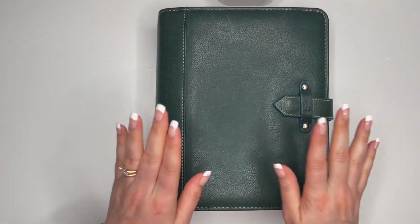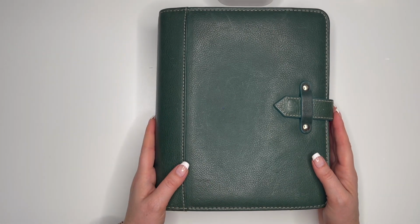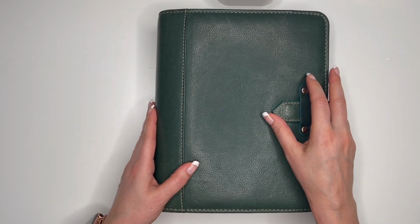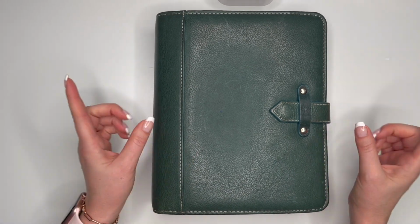So stay tuned for part 2, where I will go through my storage binder to show you her point of view inserts, which were my very first ones, and share with you a trip down memory lane of my first Franklin Covey planner.